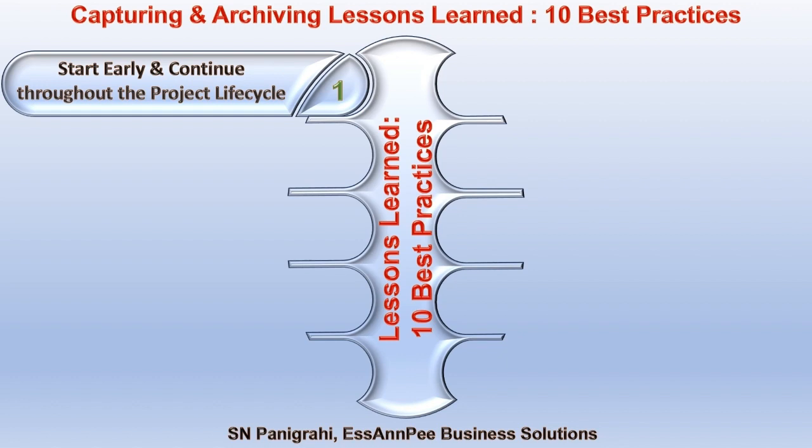Don't wait till the project ends. Capture learnings throughout the project lifecycle during planning, execution, and closure. This allows you to address issues early on and adapt your approach. A good practice is to document lessons learned as and when it happened. Timeliness is very essential.